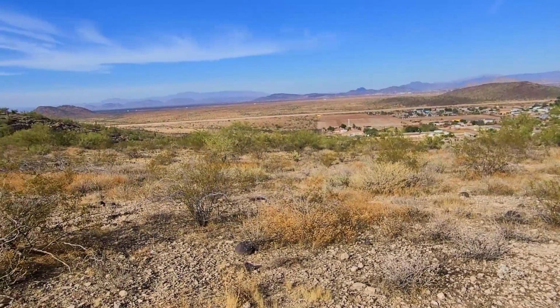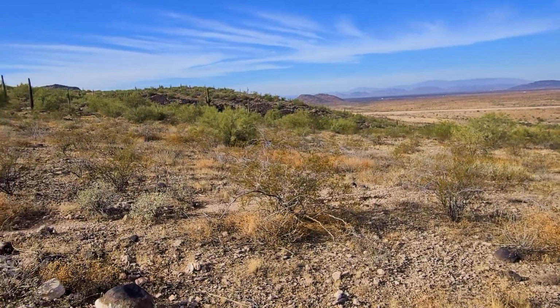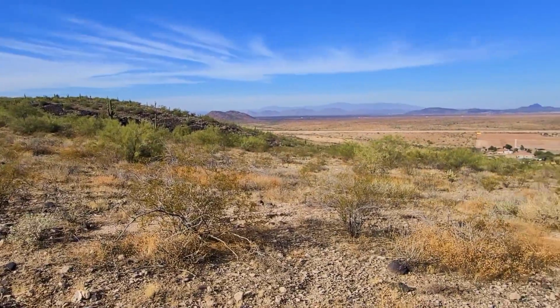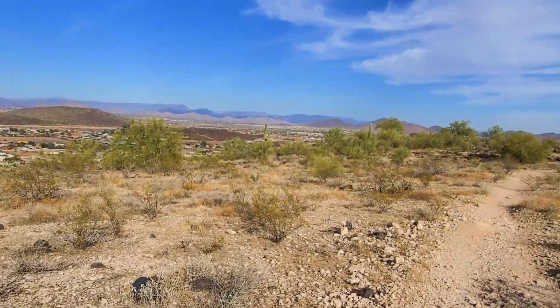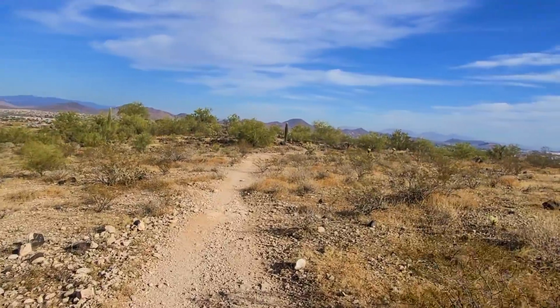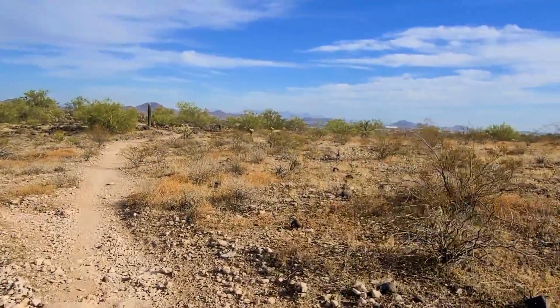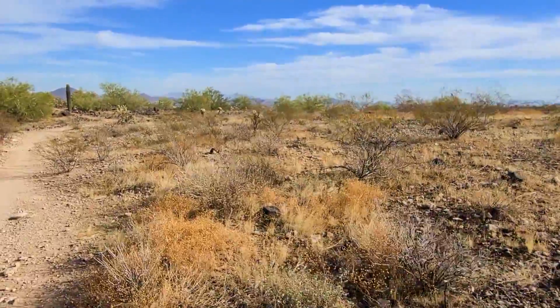The air quality is not good today, even clear up here. Usually we don't notice it as much up here. We notice it more to the south, but today I noticed driving in that all the way around really bad air quality. And I'm thinking, oh, what am I doing out here hiking? But can't let that stop you.